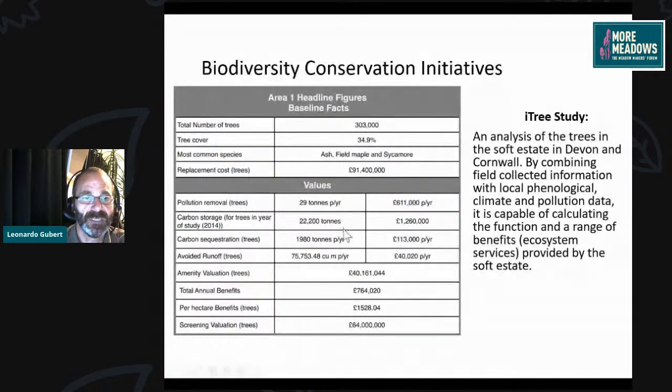Carbon storage, things like avoided runoff, which is quite fantastic. And then the amenity value, and one that I like is the screening value. So if you had to replace the trees with a similar fence or something like that to screen the road from nearside residents.